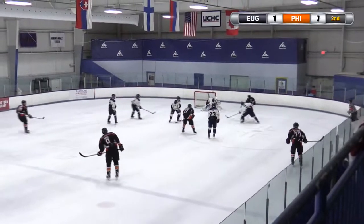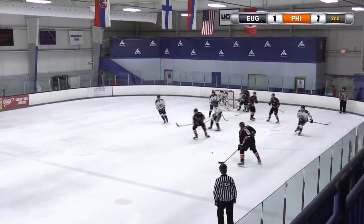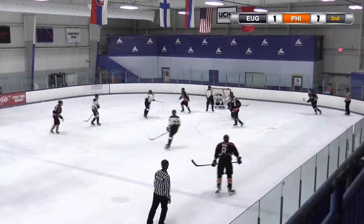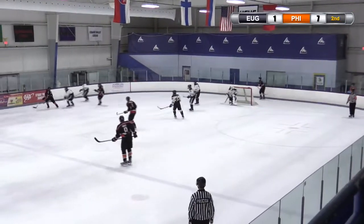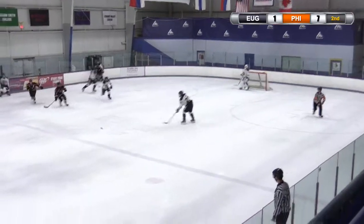Back over to number 4. He enters the zone, tries to charge to that post, but he's walled off just enough by Hen to head into the corner. Out to Moroz. Moroz fires. Royston didn't see that with all the bodies in front, but it feathers its way just wide of that near corner. Outlet pass from Clark, or over to Clark.